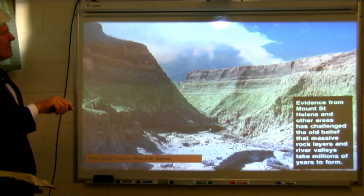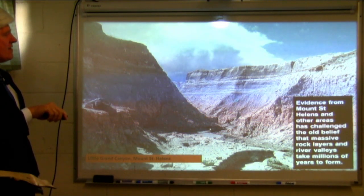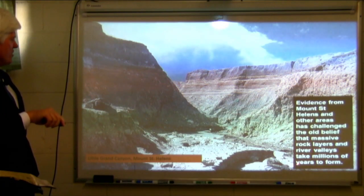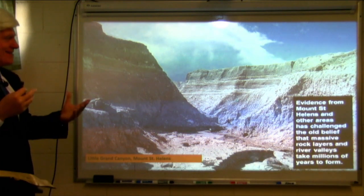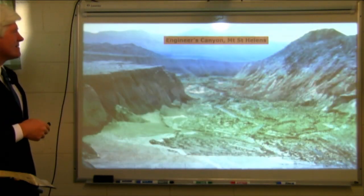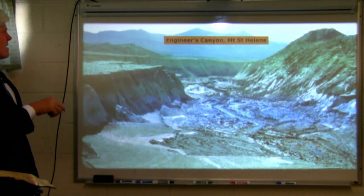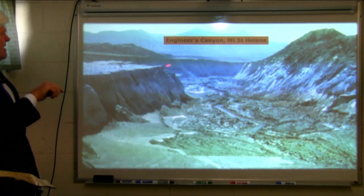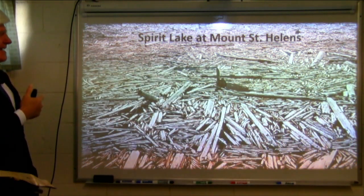This says, evidence from Mount St. Helens and other areas has challenged the old belief that massive rock layers and river valleys take millions of years to form. This is the Little Grand Canyon, Mount St. Helens. It did not take millions of years. This happened very, very quickly, in a matter of weeks, years, a couple of years. This is Engineers Canyon in Mount St. Helens.